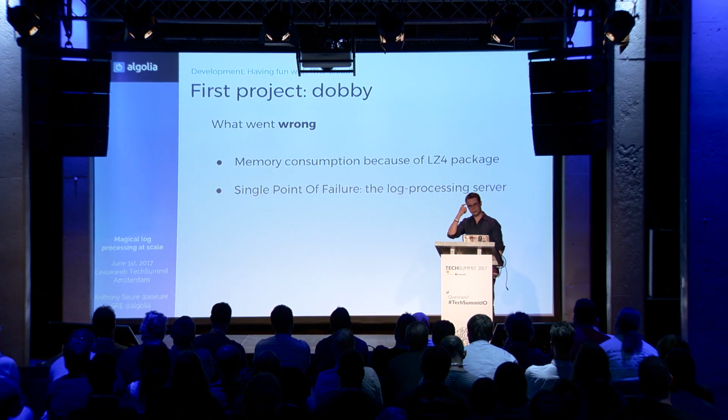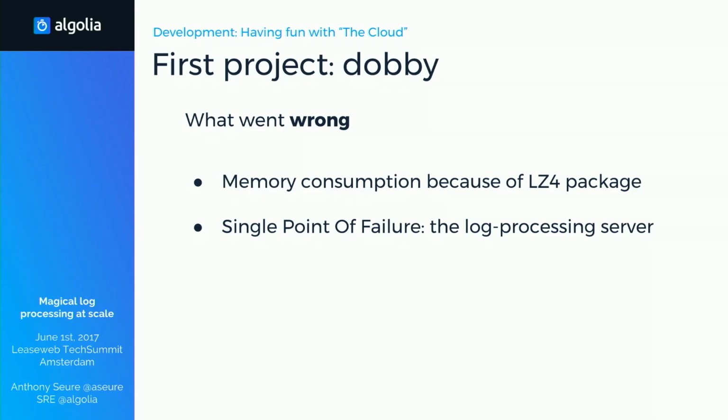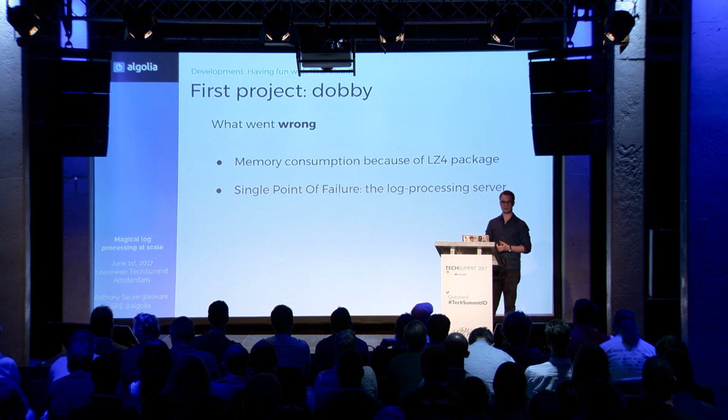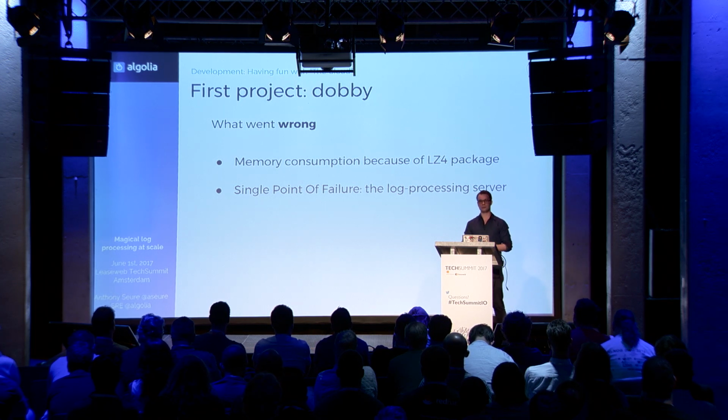What went wrong? Two things were actually very funny to debug. The first one was the use of the LZ4 package. The LZ4 package we are using is an external one, not part of the standard library. The problem with that is that I benchmarked it at the beginning, discovered that the performance was fine, and the compression ratio was better than gzip. So in that regard, we were pretty happy with it. So we used it for some time, and at some point we discovered that we had huge CPU spikes in consumption.